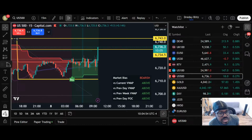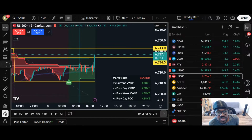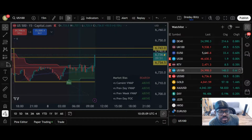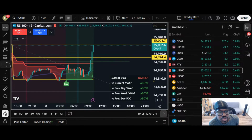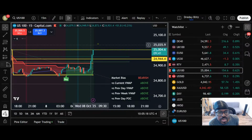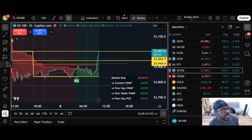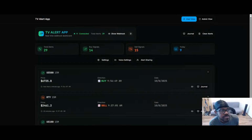On the US30, NASDAQ, and S&P 500 setups. So as you can see, S&P 500 is still flying. I would have been able to keep the trade a little bit longer, but my threshold here, if we're scalping, is maybe 30 minutes in the trade, in and out, good. But everything is flying here. And I'll show you exactly the setups on the TV Alert app that was called automatically.